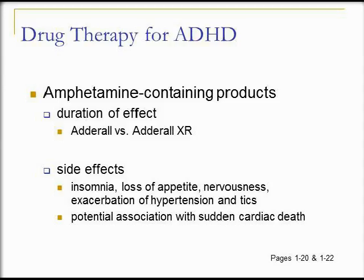So how do we do that in practice? Well, the AAP came out with some recommendations, and they said, really, before starting Adderall, you do a targeted cardiac history. Routine EKGs are not necessary unless there's something in the patient's history or physical exam that points to a likelihood of a cardiac disease.